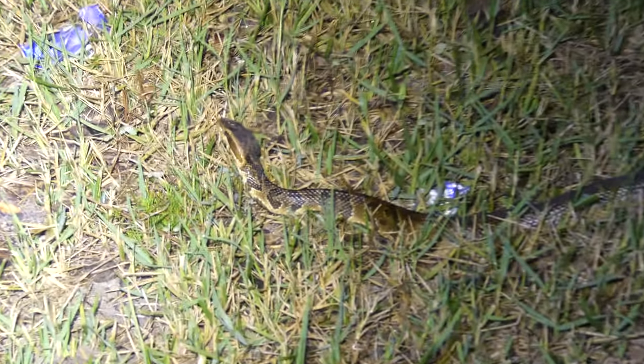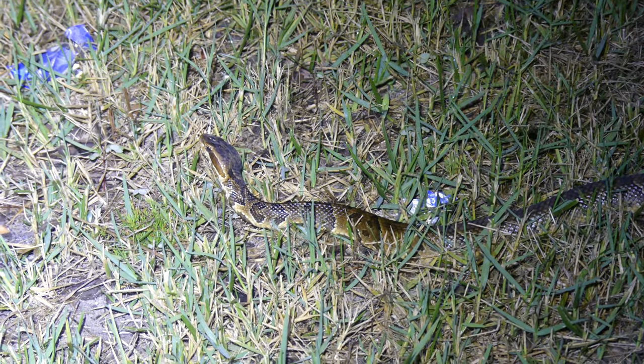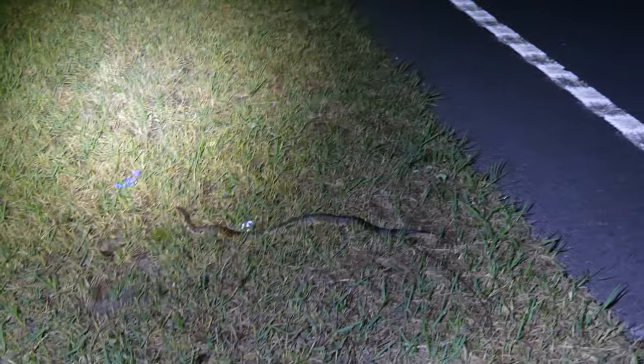All right, everyone, we got another cottonmouth. This guy was trying to cross the highway here. I slammed on my brakes and pulled off the side of the road. Another adult cottonmouth, he has turned back around and is heading into the wetland. But yeah, really cool. I wasn't expecting to see another snake. And here we go, another cottonmouth.